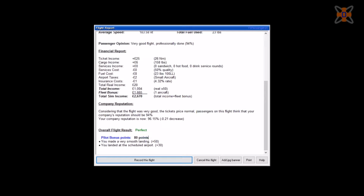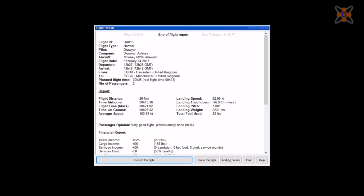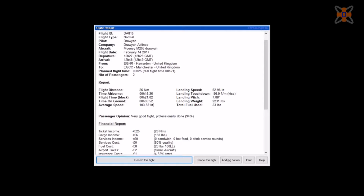Yeah, not a long flight at all. Like I said, 15 minutes is the bare minimum for FS Passengers. We got it with 36 seconds to spare. Fair enough. 103 knots was average speed, and 6 minutes on the ground. So, yeah, record the flight.